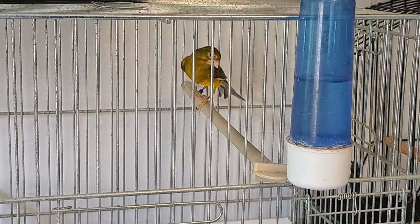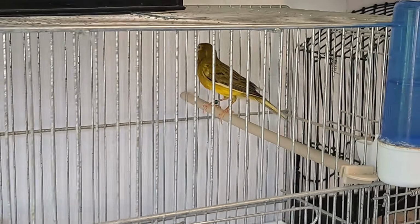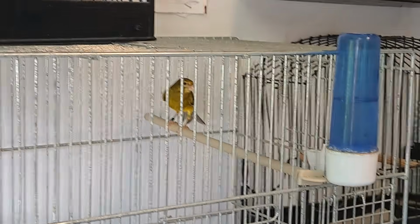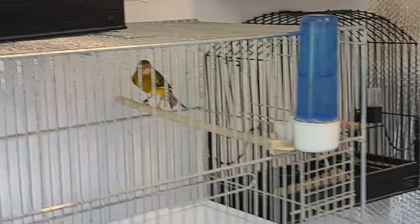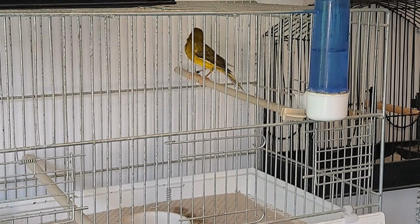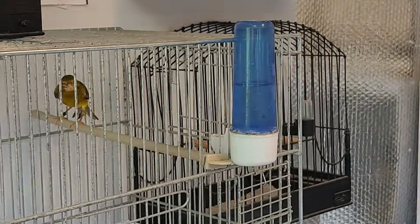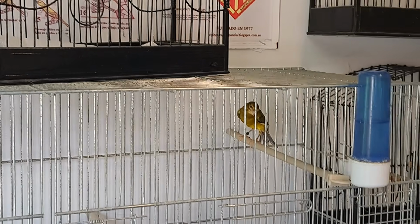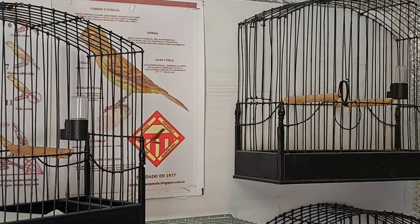In his prime, when he was young, he was a really, really great bird. He was. Yeah, I'll never get rid of him. He's a great singer when he's on form. But yeah, he's a nice bird. A bit of sentimental attachment there. Yeah, nice bird, that one. I do like him. Few of his show cages.